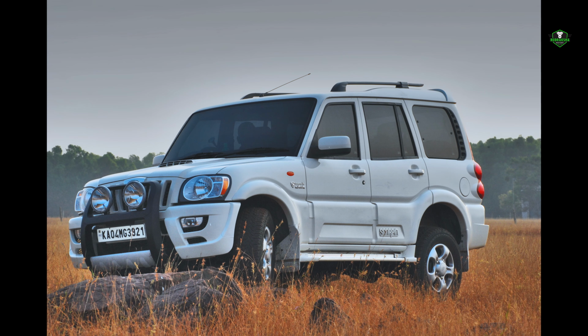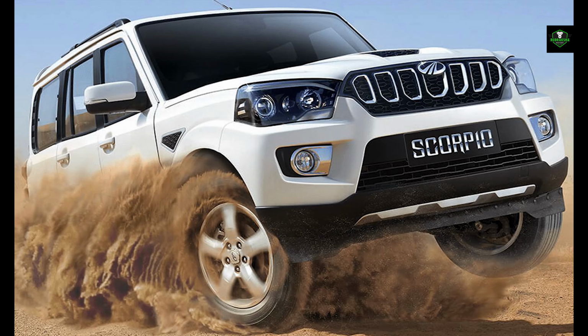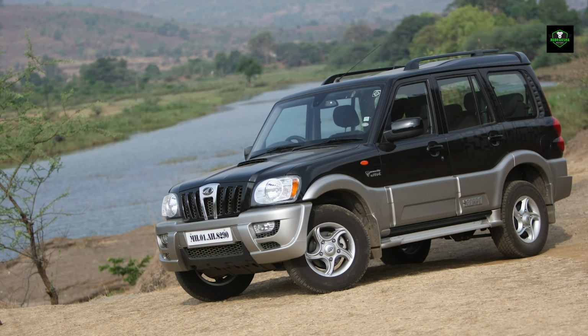First facelift, 2006-2009. Mahindra Scorpio first facelift, front. In April 2006, Mahindra launched the first facelift of the Scorpio, marketed as the all-new Scorpio.